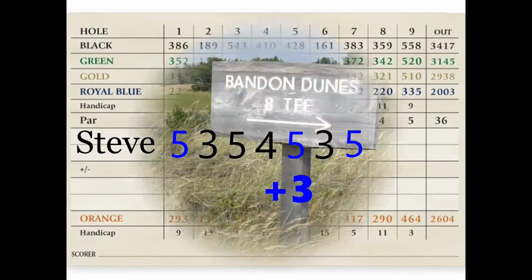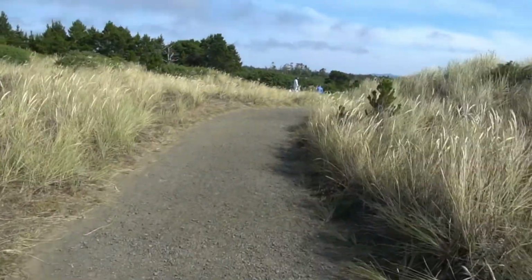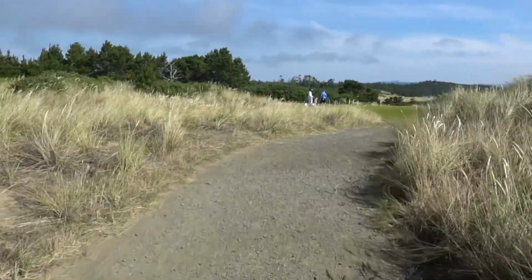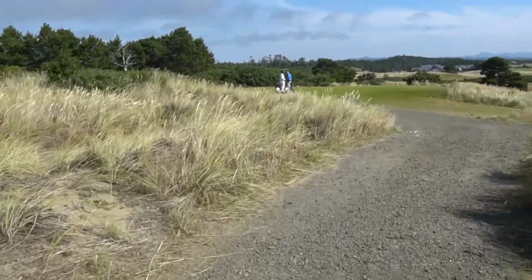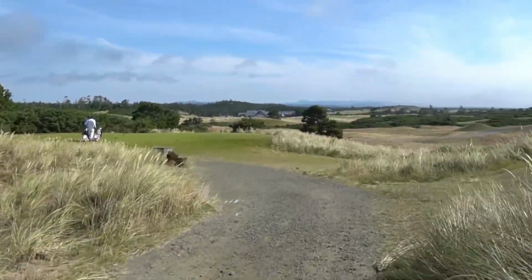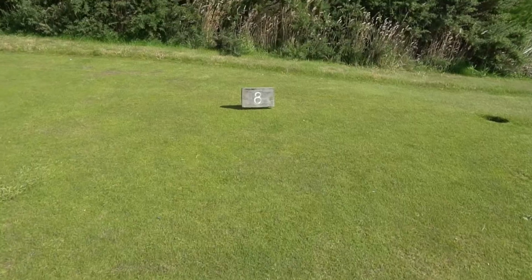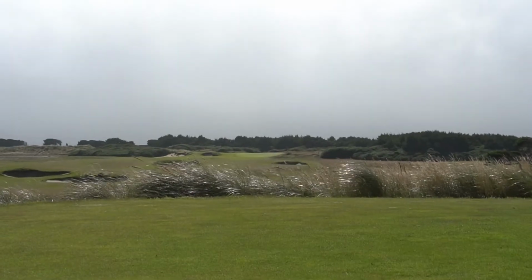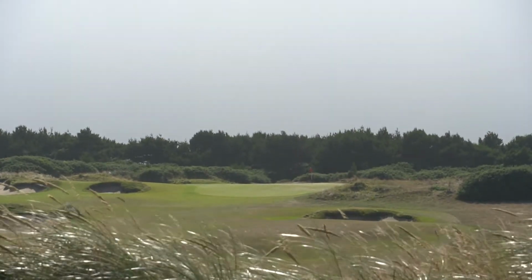But on to hole number 8. This, to me, visually off the tee, was one of my favorite holes on Bandon Dunes, especially for an inland hole. Probably because you'll see here in a second with the bunkering. And here, I just want to take that shot so you can see the mountains way back there, and then the lodge. But there's the bunkering. There's just something about this hole that was pleasing to my eye, and that's probably what it was.